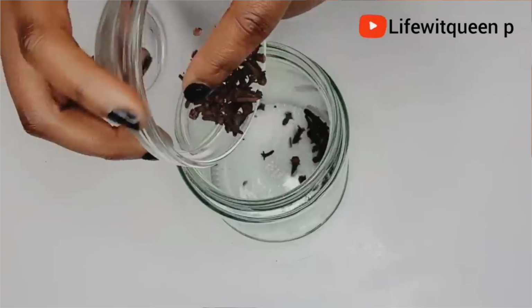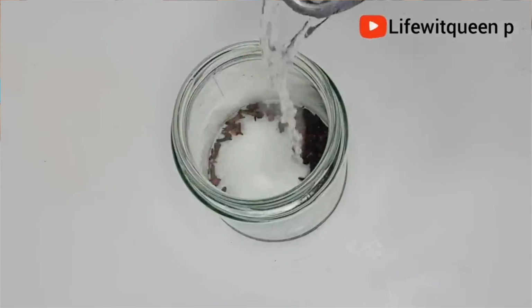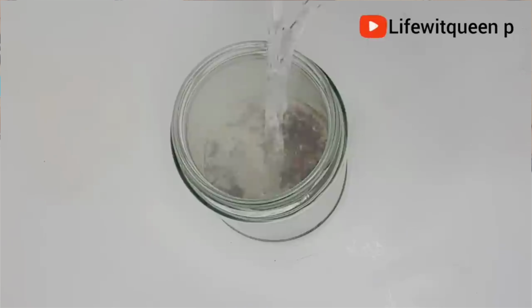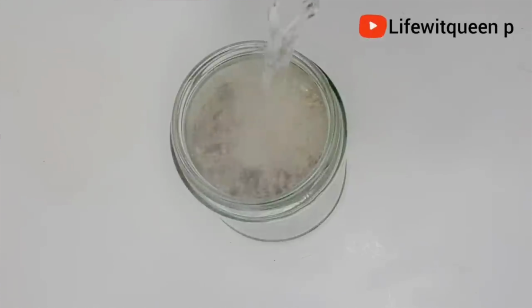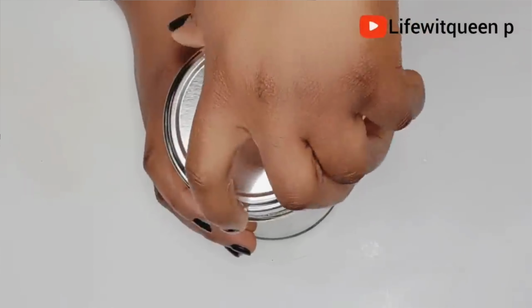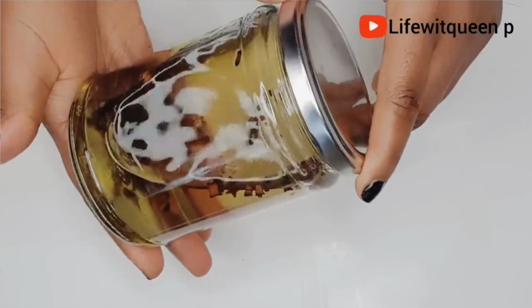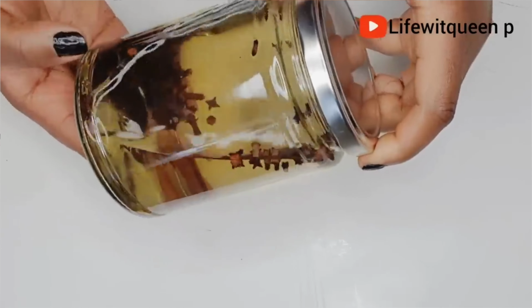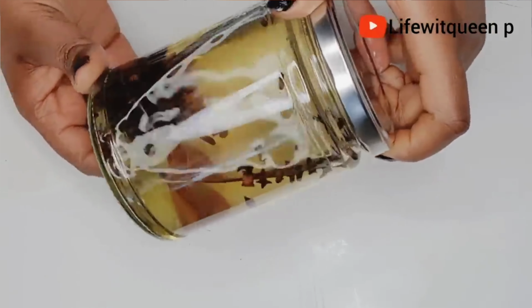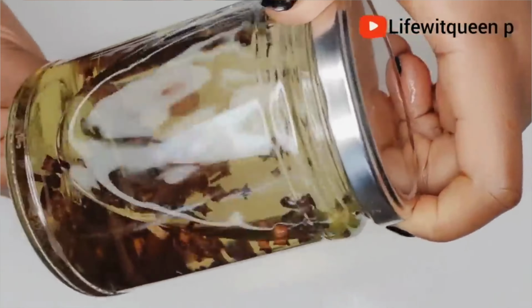So I'm going to move on to the second method, which is my favorite, okay? So what you want to do is add your ingredients into the mason jar. Then you want to add hot water to the mason jar as well. I'm going to allow it to sit for about 48 hours. So I'm going to place the mason jar in a warm place for 48 hours for the clove to infuse into the water. After 48 hours, this is how it's looking.